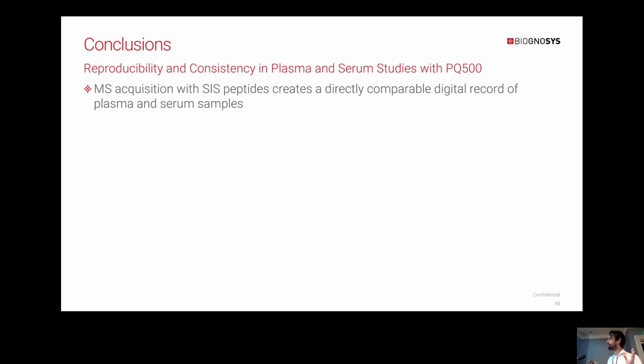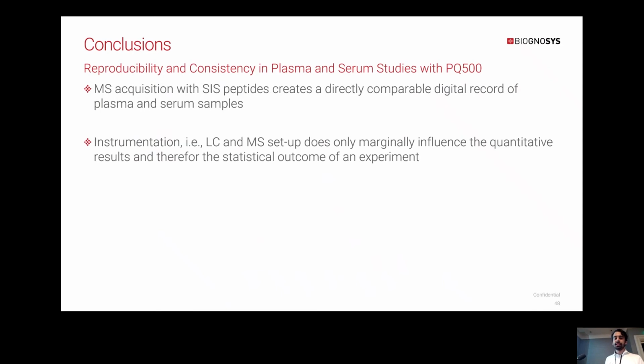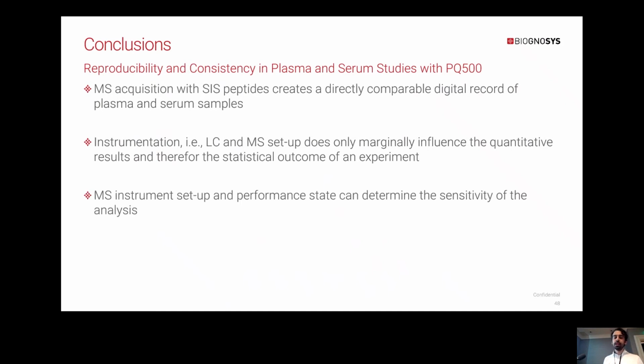You sometimes read that you need to validate mass spec data against some other published or ground truth data. I think this is really not necessary, because mass spec directly gives you ground truth data out of your biological samples. The instrumentation itself only marginally influences the quantification results. You've seen this is less than 1% individual instrument effects, which do not really have an effect on the statistical outcome of an experiment.